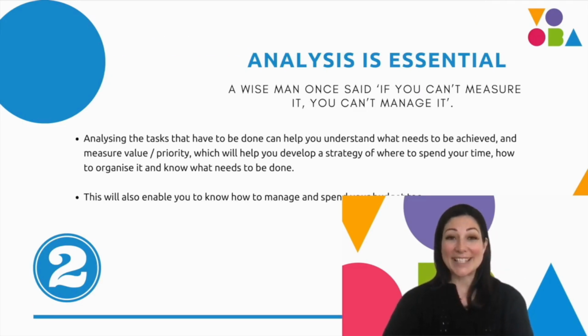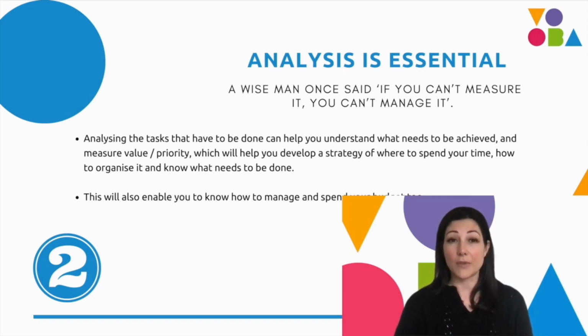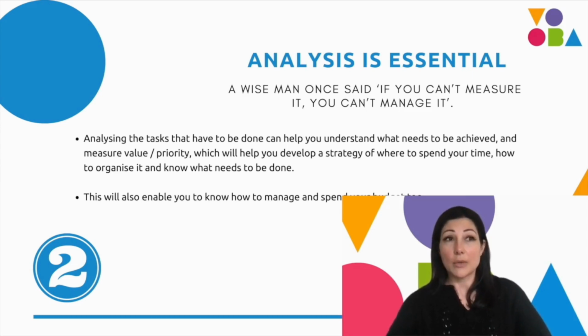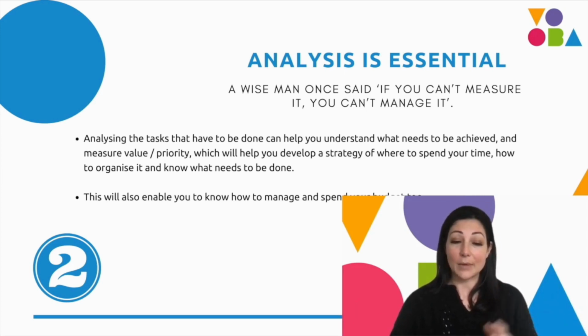My second point is analysing. Analysing is essential. A wise man once said, if you can't measure it, you can't manage it. So analysing all aspects of what you do. Sticking with time management for a minute, analyse what tasks you're doing, how long they're taking, how much time needs to be assigned to those tasks. If there's any way that the task can be done a bit quicker or more focused, or anything can be outsourced, that's what you're analysing. But don't do it at this point, just analyse the load of work that needs to be done, and how it needs to be done.